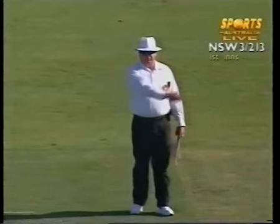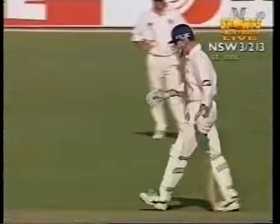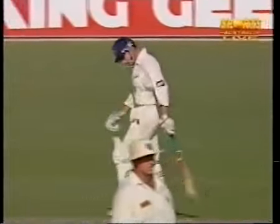And Michael Bevan is just treating these bowlers at the moment with absolutely no respect at all, and is smashing them.